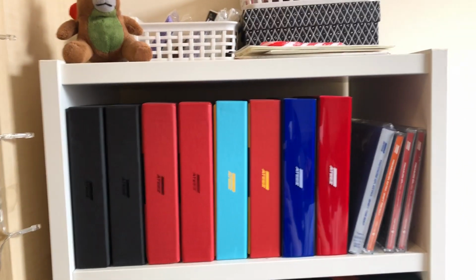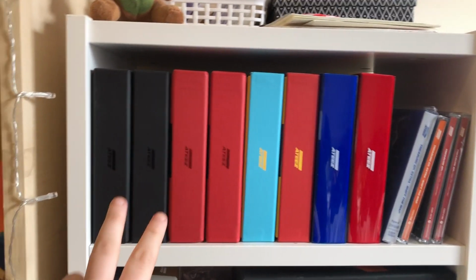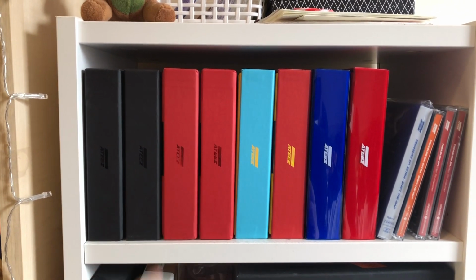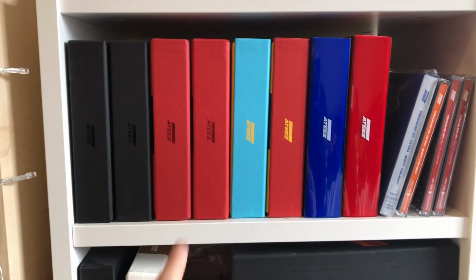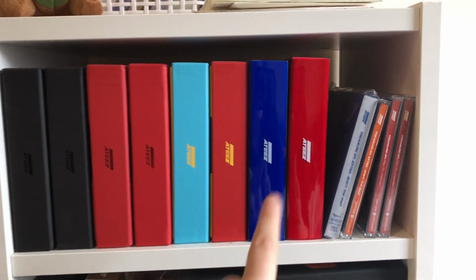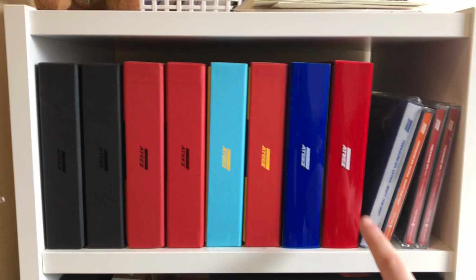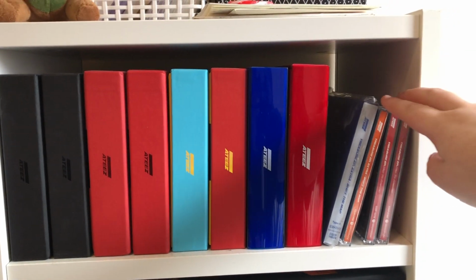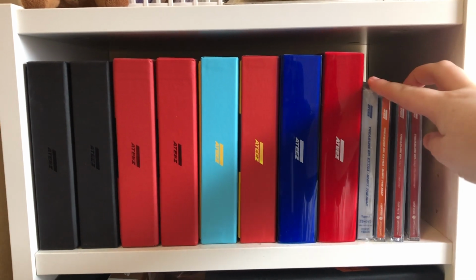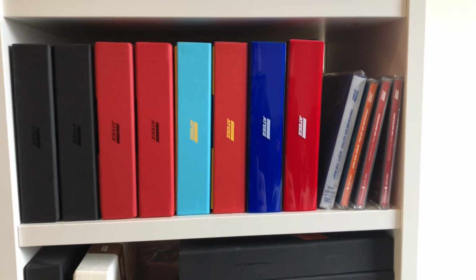And then moving down to the first shelf, it is my ATEEZ collection. So I have 2 versions of episode 1, 2 versions of episode 2. One of them is signed, so that's why I have 2. I have a Wave and Illusion of episode 3, and then an A and Z of episode 4. No, this was episode 5, the epilogue, and then I have the Japanese releases. So I have the first one, Shift the Map, the A and B version, and then I have Map to Answer, A and B version.